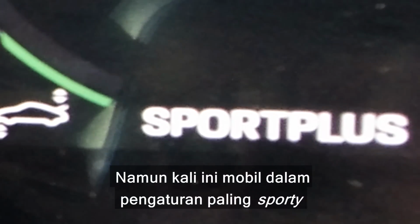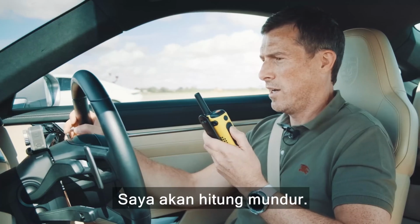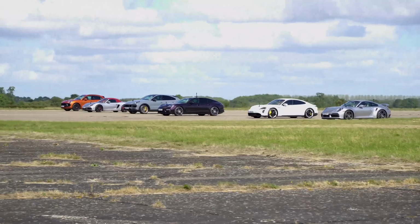Okay, now we're going to have another rolling race from 50 miles an hour. This time though, the cars are in their sportiest setting and we're locked in third gear. I'm going to count it in. 3, 2, 1, go.